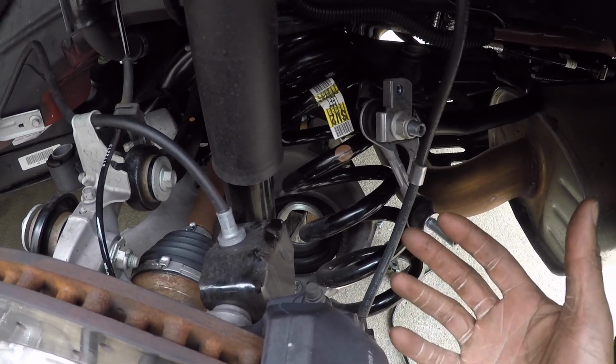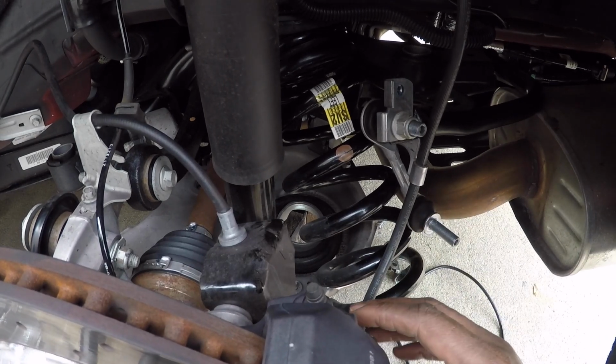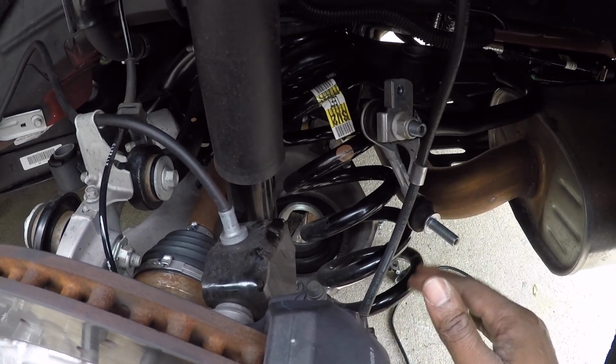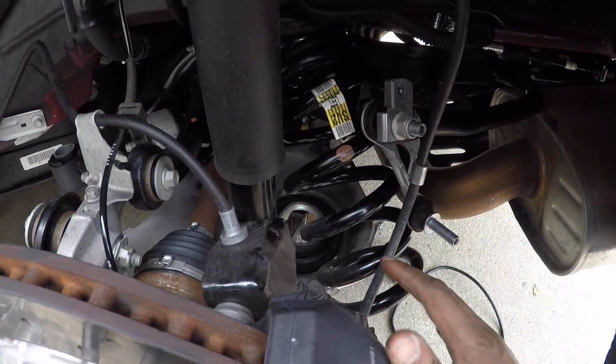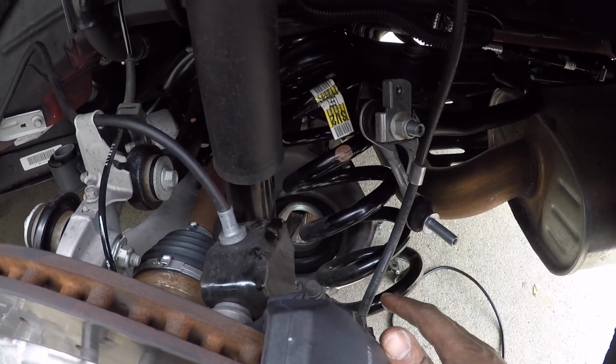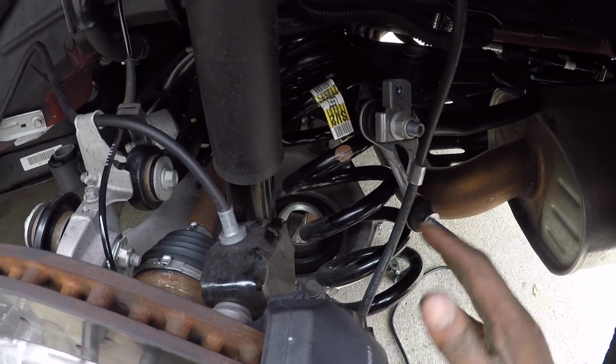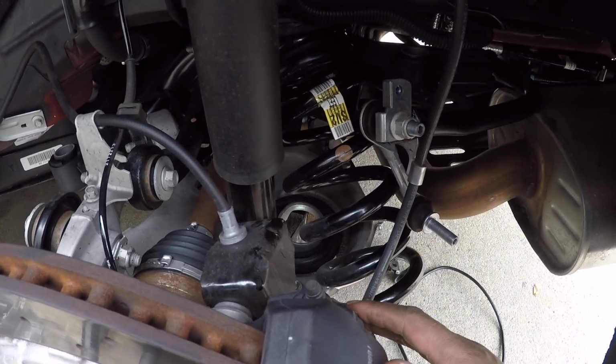So I'm new to the Mustang game, man. This is my first time doing it. You're going to run into little hiccups, but I try to watch the videos before I install the spring, and now I'm realizing that they cut corners without letting you know they were cutting corners.